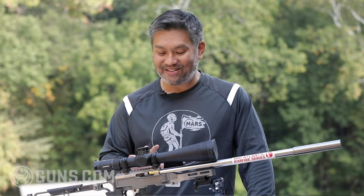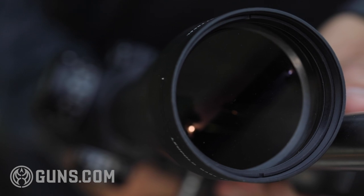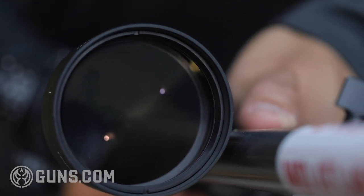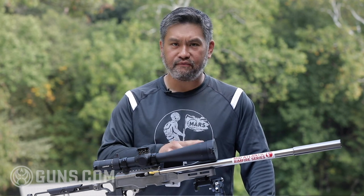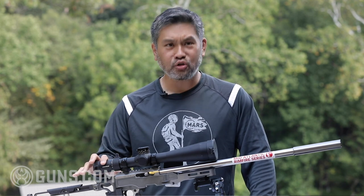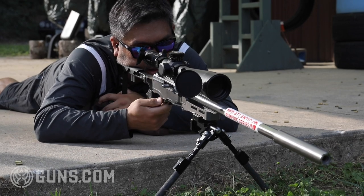I don't know what they did inside the scope, but for some reason, it just works really well. It's very easy to find targets. On paper, it's not very different from a lot of the other scopes out there. The field of view is on par with some of the other major scopes most guys shoot. But for some reason, it's easier to find targets in here.